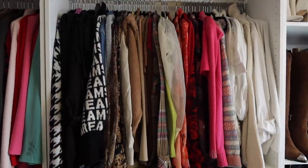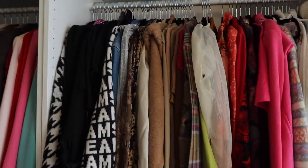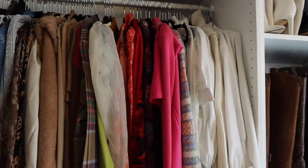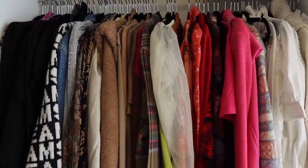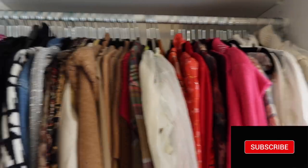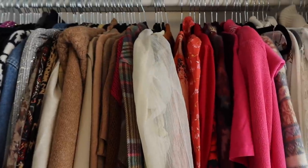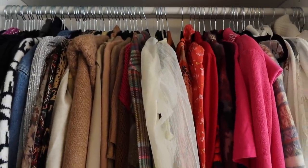And then these are all of my tops, and I try to keep them color coordinated, from lightest to darkest. These are all of my nicer shirts. All of my hangers are from Amazon. Someone recommended these. They're the huggable kind, I don't know what that material is.